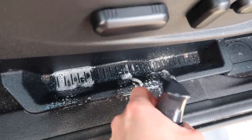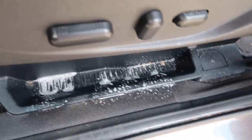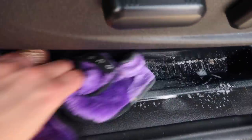I also wanted to do an extra wipe down of some of the harder to clean areas around the seats and doors, so I'm using that same multi-surface spray.